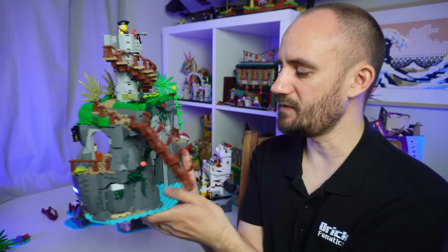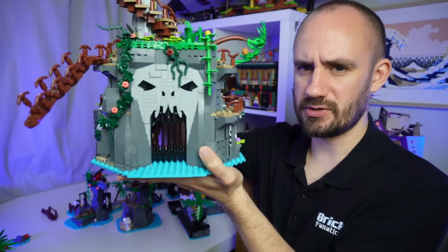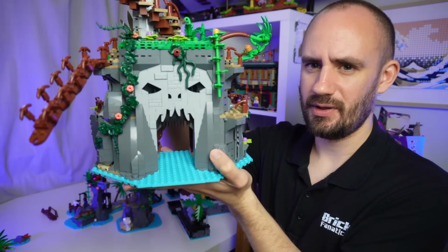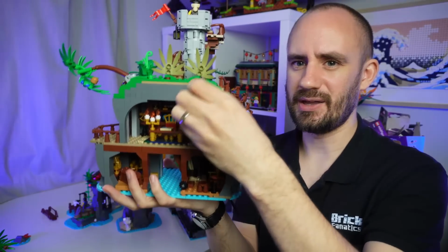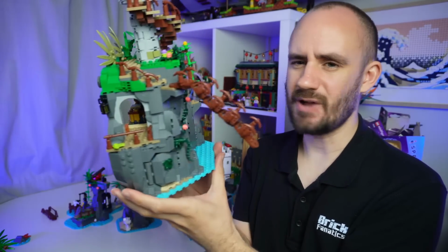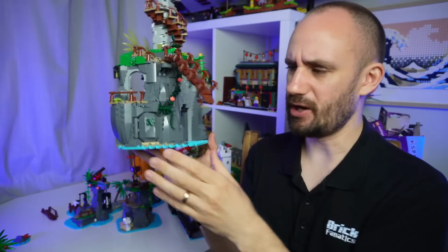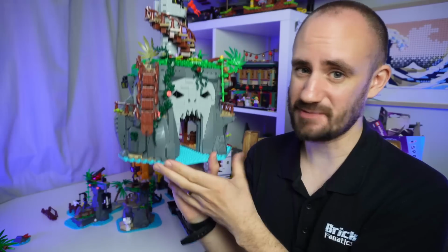It has a feature that does move independently. It's got this drawbridge that comes down and goes back up. That's very nice. It's controlled by this dial on the back here, which is really neat. And that's fun, but I don't want to spend a lot of time bringing it up and down because I am aware that this set is supposed to be on display, and that's basically it.